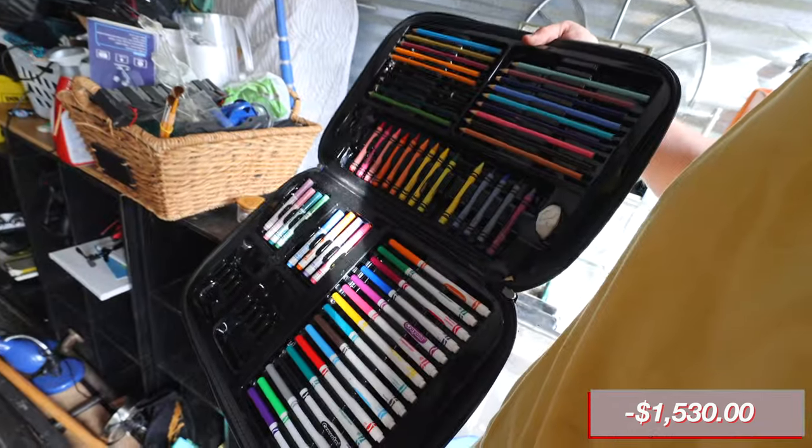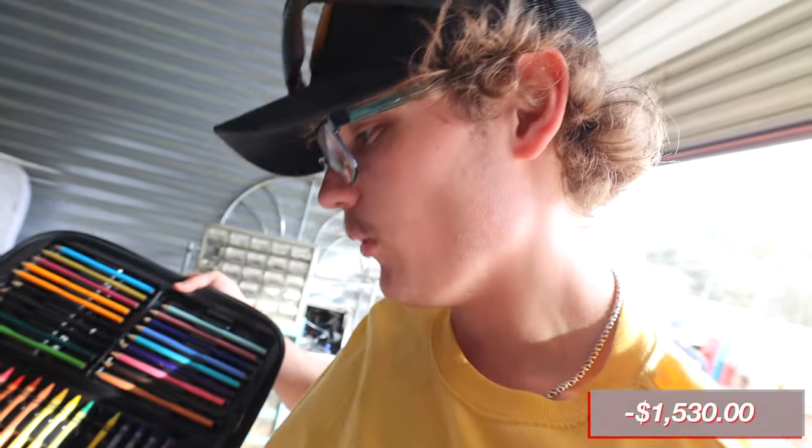We got some art supplies. Oh, cool. That's cool, man. Now I can color the coloring book I got for Christmas. Yeah, we have to keep him occupied. He colors outside the lines, though.